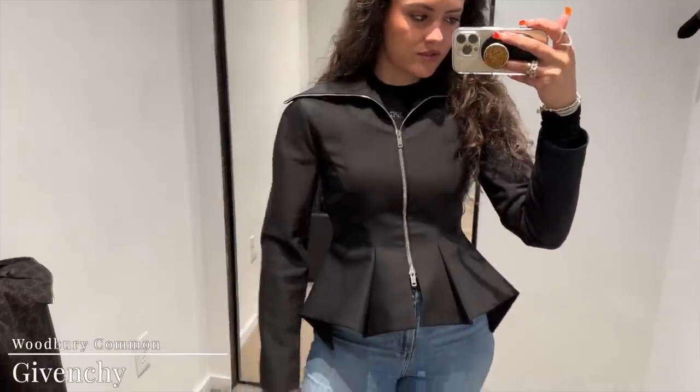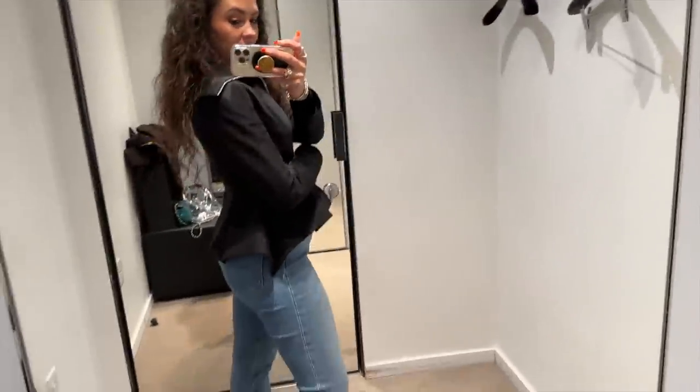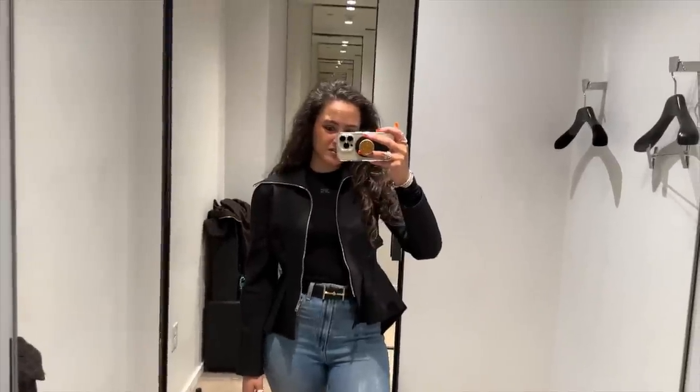Oh, is this jacket not wonderful? This is Givenchy with a peplum. She's giving Disney villain. She is giving. Has a master plan. She is giving Maleficent. Oh, I'm obsessed. And then open, she still looks good.